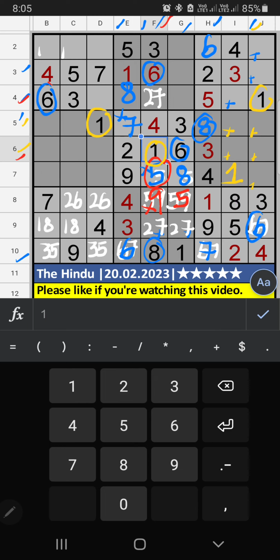6th row or 4th row, we have 6. That grid also we have 6. So 6 can't come in these cells. Then 6 is confirmed here. Then column I, 2 numbers are remaining, 7 and 9. It will come in one of the cells. We'll confirm later.